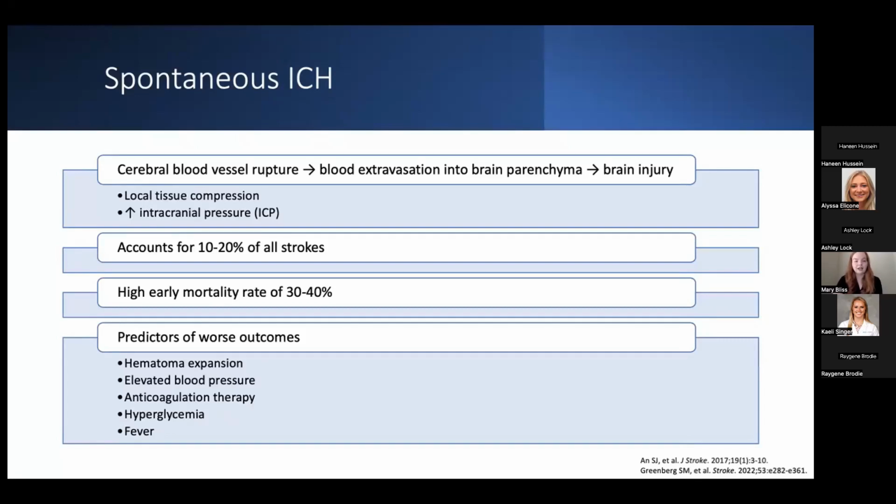And we do see a higher burden of ICH in those low to middle income countries, particularly due to suboptimal management of chronic hypertension. It also has a very, very high early mortality rate of up to 40%. And there are many predictors of worse outcomes, such as hematoma expansion, which is really our most feared complication. And a lot of our early interventions are targeted at minimizing hematoma expansion.